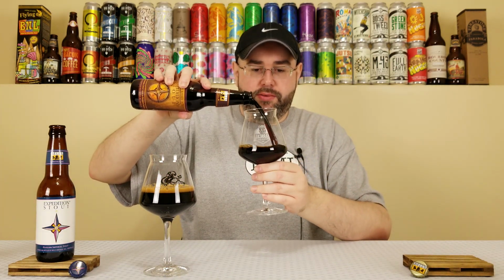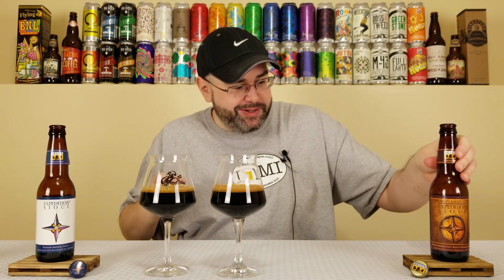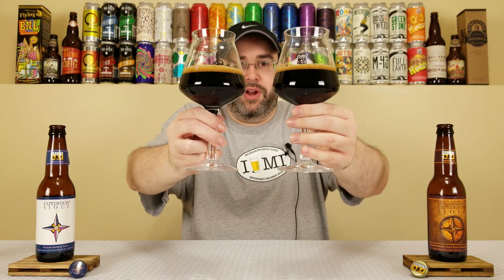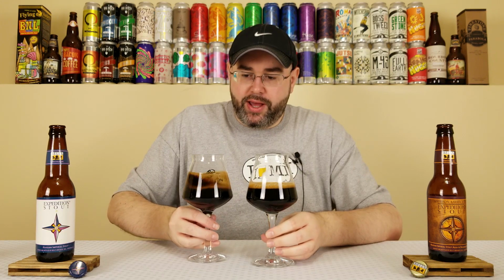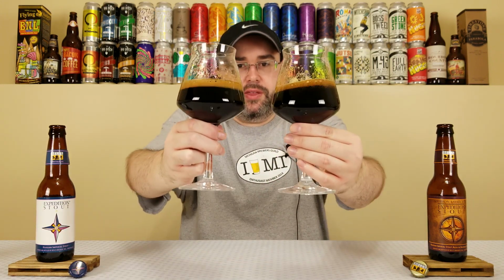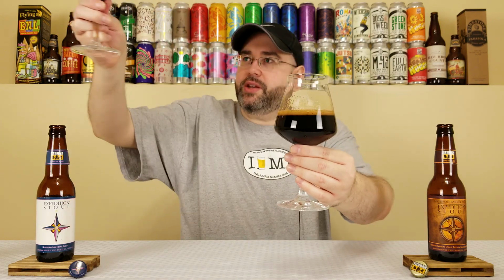Man, they are pouring out jet black. Pretty similar, maybe a little bit more of the barrel-aged, but you know what I'm saying? Barrel-aged is where it's at. Okay, so the beers, very similar. Pitch black, no light getting through. Pretty much a straight-up brown-colored head. Get a little bit of a swirl here going for both of them. I think the head's a little bit bigger on the Expedition. Tons of alcohol legs on both of them. Into the light. Yeah, they look the same.